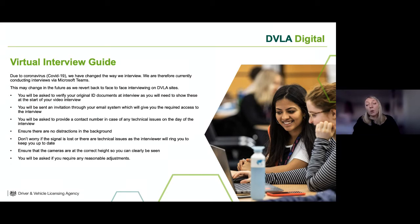Or if it's something more, where you need a different format of information, or we can make an adjustment to the process to make it go more smoothly for you, then that's absolutely fine. And again, that's something that we do very often. So if you do get an interview in the civil service and you do need any adjustments to the process, big or small, we want to hear that.